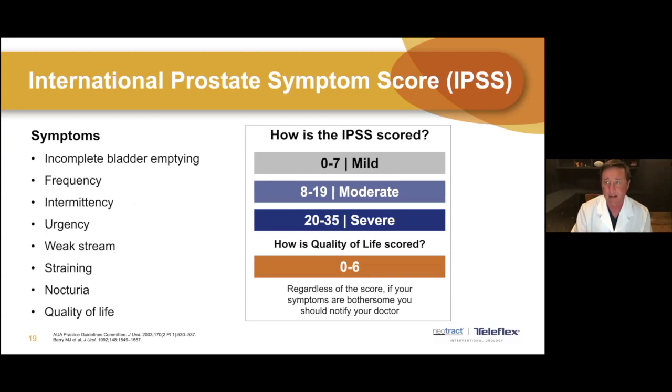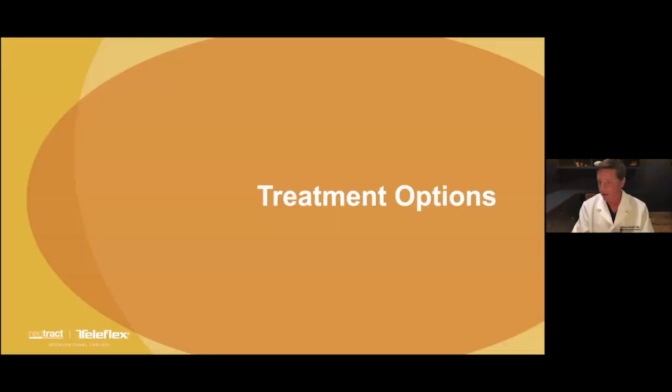If you have mild IPSS symptoms, it's 0 to 7, 8 to 19 is moderate bother, and then 20 to 35 is severe bother. And then you have the quality of life score, which 0 is delighted and 6 is terrible quality of life. That's kind of a really quick summary of how we work this up. So just to summarize, history and physical, some lab work sometimes, and some imaging, and maybe looking in the bladder, looking through the prostate.